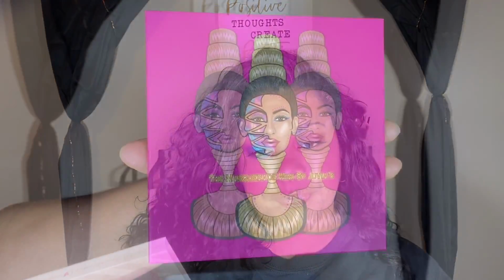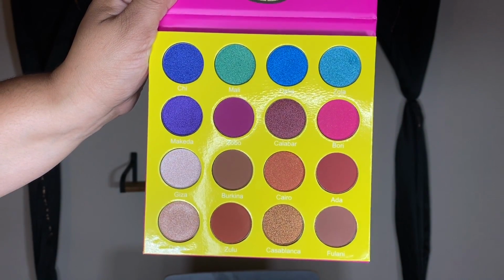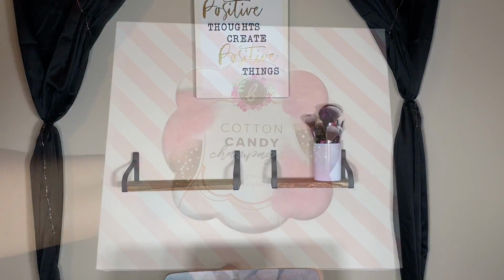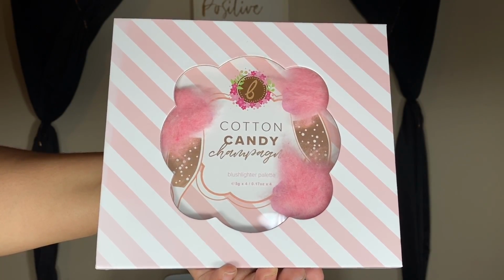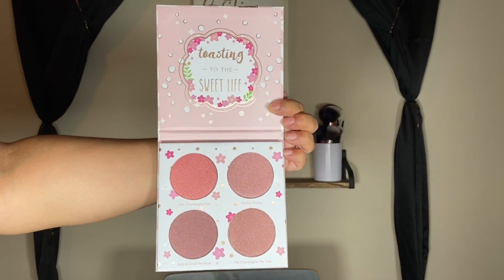So for today's video, I'm going to be doing my makeup using these two palettes. The Juvia's Place Masquerade Mini and the Cotton Candy Champagne palette by Bakerie. Okay y'all, so here are the swatches.